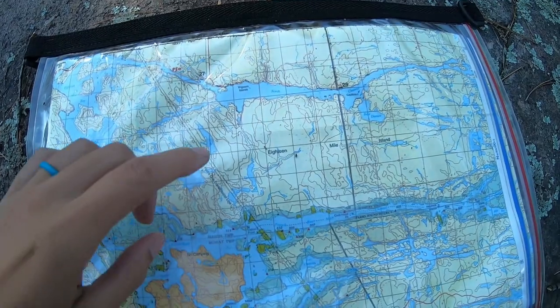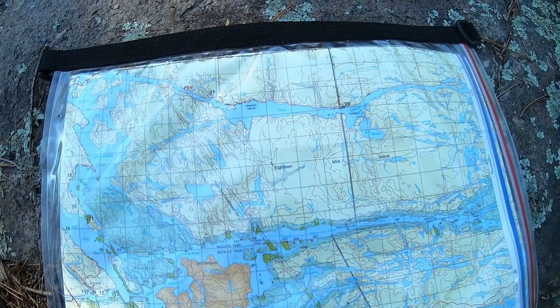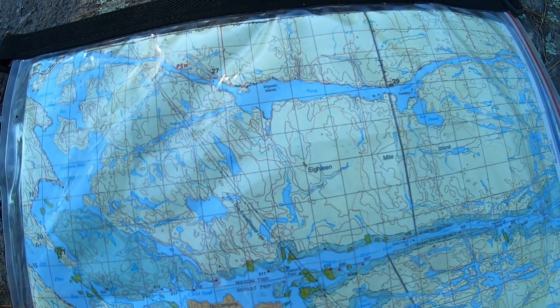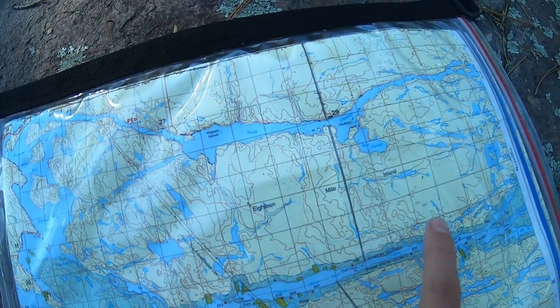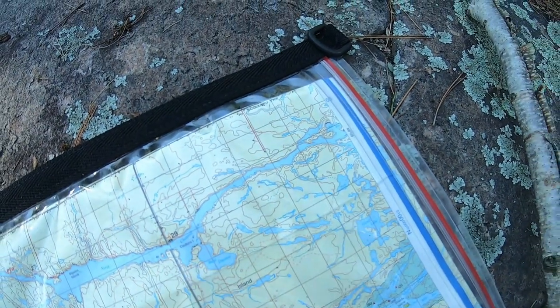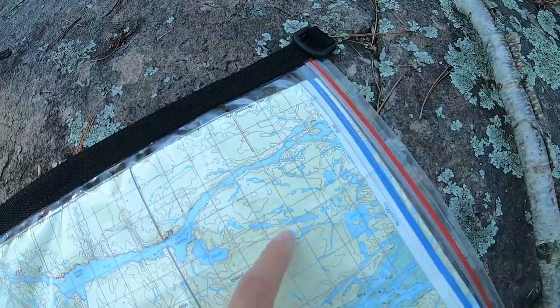Just getting ready to leave our site, which is right here. So that was a pretty good spot to stay, and we are hoping to make it all the way to Ash Bay at the edge of the map here for lunch. Also to flip the map over. It is super windy again today, so I'm not sure how much filming I'll be able to do on the water because it is just so windy. It's incredibly hard to paddle against the current and the wind, but we'll see what I can do. Yeah, but hopefully we'll be able to check in around Ash Bay.